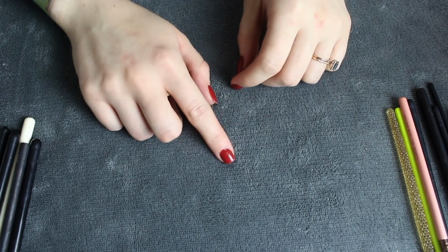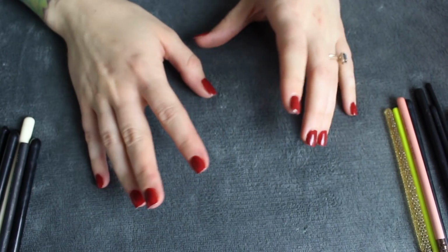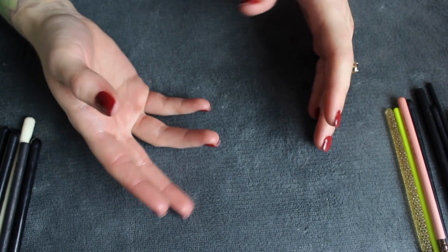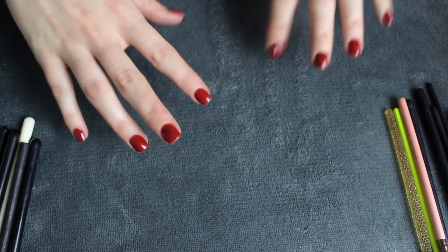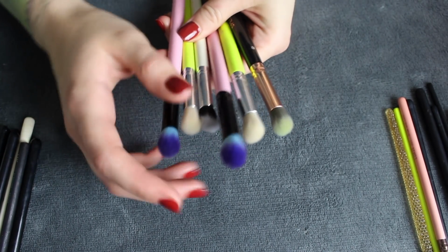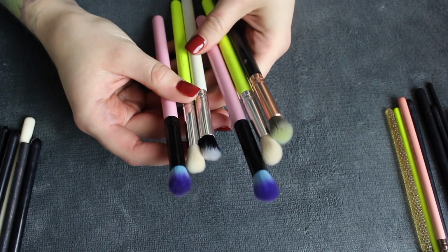I have 180 eye brushes. I don't know if you guys are prepared for this. I have them categorized by blending brushes, lid brushes for packing, cut crease brushes, and then a lot of miscellaneous brushes. We're going to start with blending first. I'm going to start specifically with my really dense blending brushes. These ones are just really firm. They aren't very fluffy. They do still help blend, but they're not very fluffy at all.